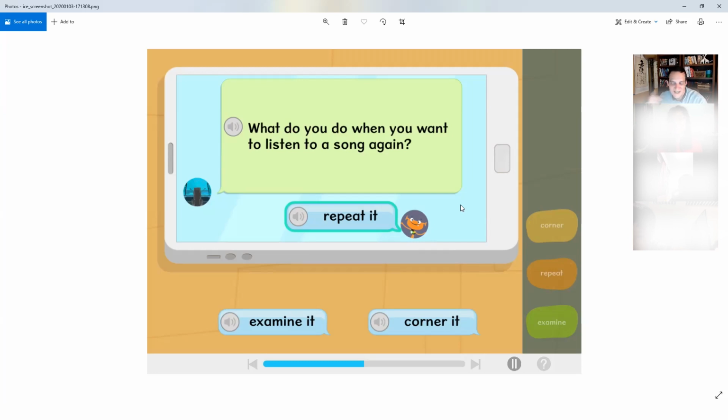So when you want to listen to it again, if you like the sound of a song, then you will try to repeat it. Repeat it just means to play again.